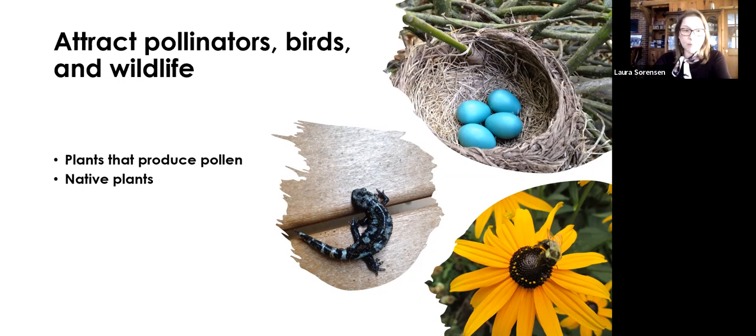Native plants are always best for birds and pollinators because these creatures have evolved over millions of years with the plants that live in this area. And many of them need specific plants that will grow in this area to survive, to complete their life cycles.